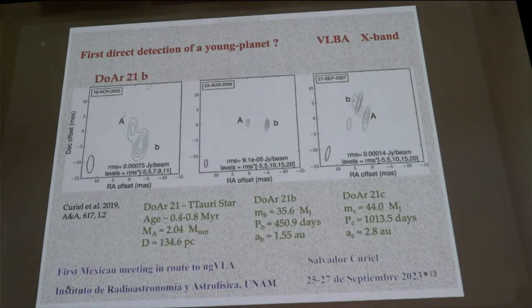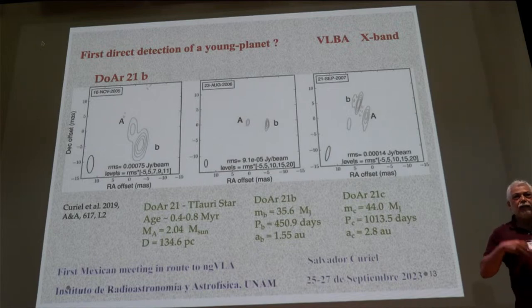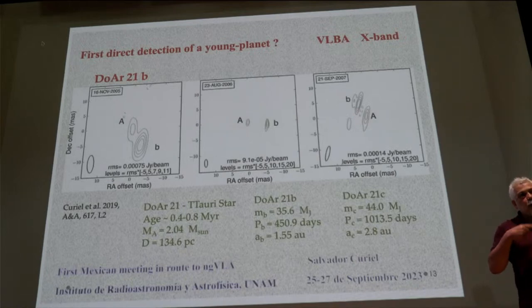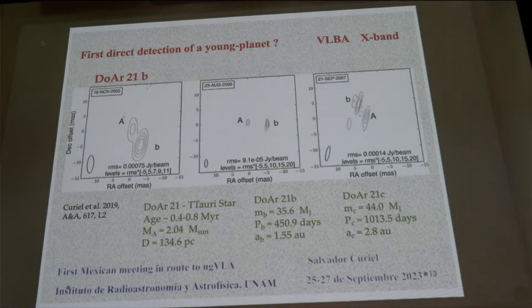At centimeter wavelengths, we have been observing different kinds of stars, young stars and low mass stars. And in this case, this is a T Tauri star. So it's very young. And we were surprised to find two companions. And we detect one, as you can see here. So one was directly detected. The other one was detected using astrometry. But the surprise that we found is that the mass of these companions is 35 and 44 Jupiter masses.